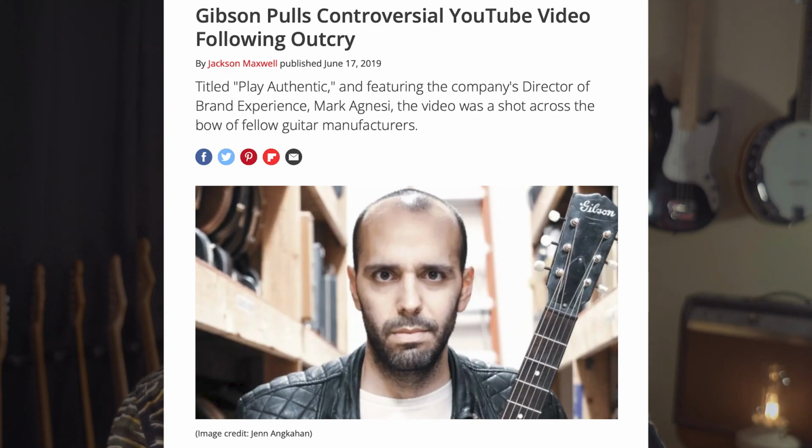And that brings me to my last and final gripe with Gibson, which is the Play Authentic campaign. If you're not familiar, Gibson had a marketing campaign where they fired a warning shot at other guitar makers, threatening legal action if other brands use their body shapes.